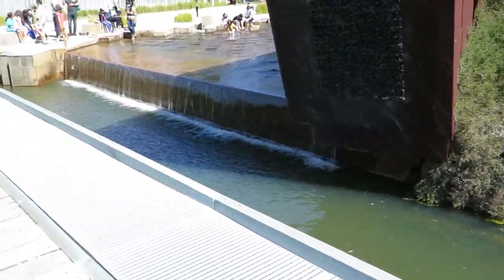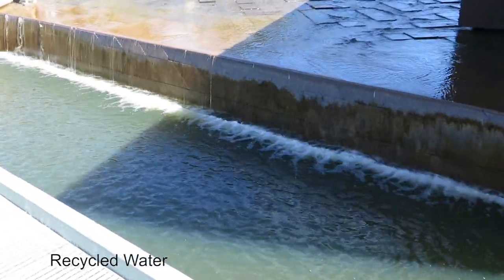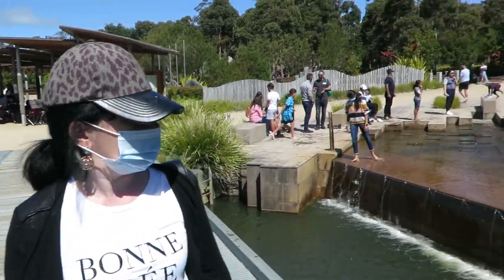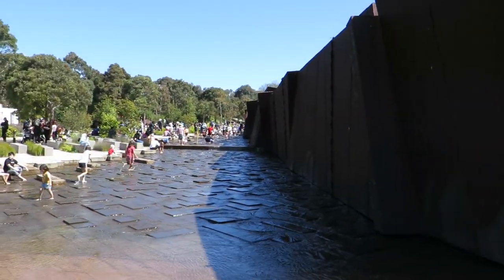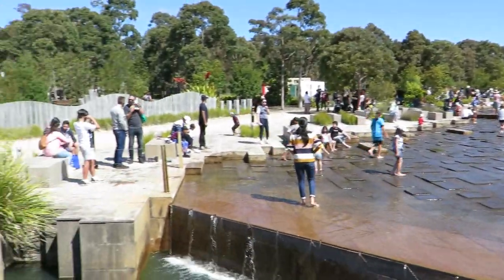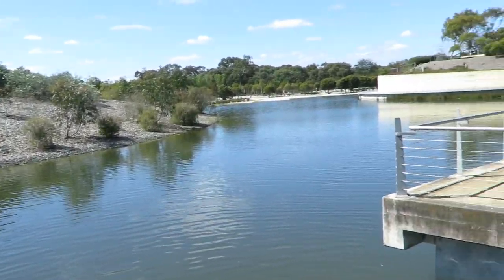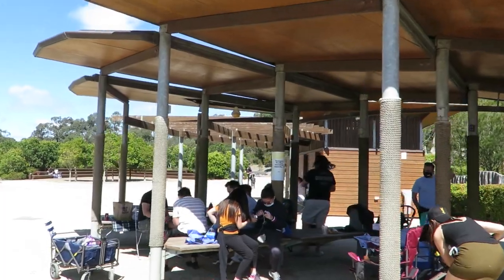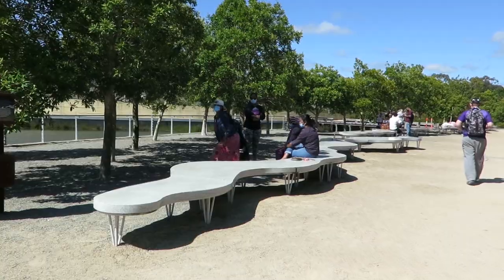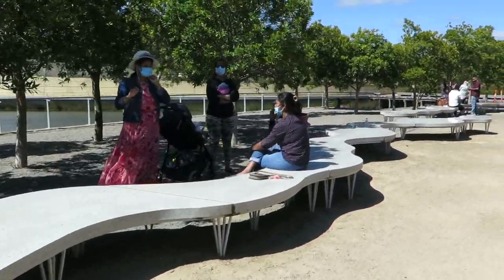This is the cycle of Melbourne. We're far from the seaside. Look at the people up there. Yeah, lots of people. So many people. There's a lake over here. These are toilets. And the benches are quite fantastic design.